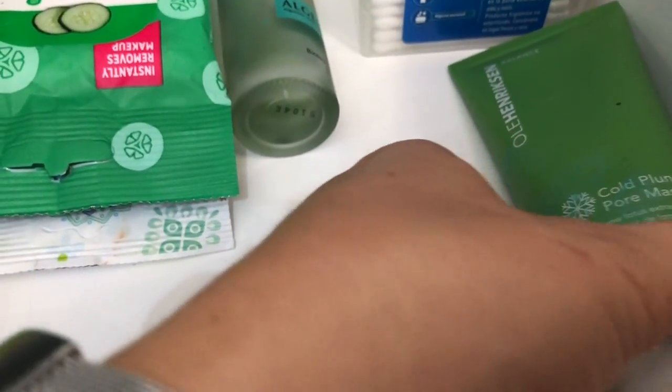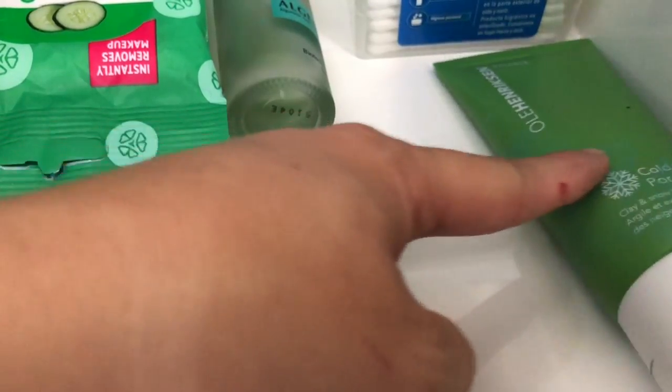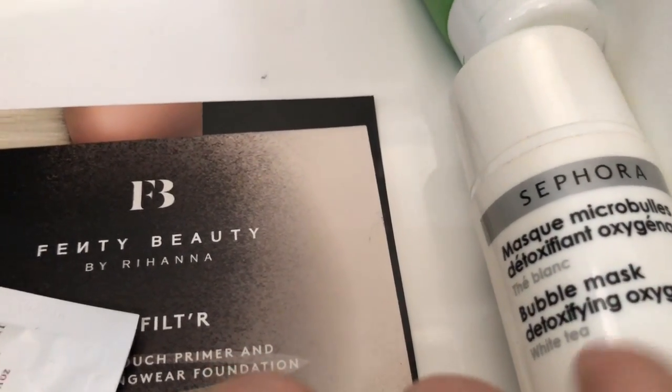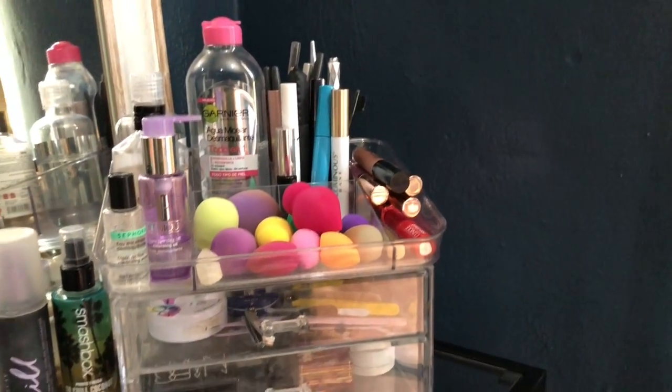Another face mask that I really love here is the Cold Plunge one. This is a really cool turquoise green color, and it's a really nice one. And then I've got a Sephora brand one here, a bubbling one that bubbles up. And that's it. So that is what I have currently in my makeup collection, and kind of how I organize my makeup table right now.